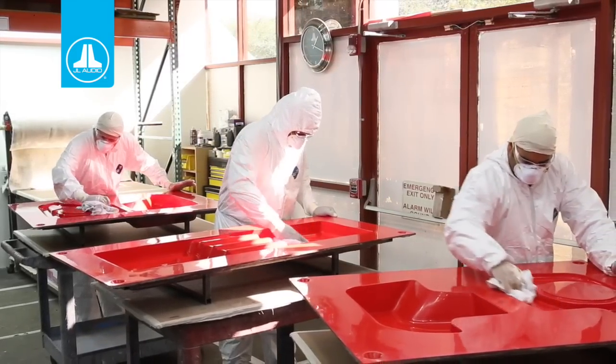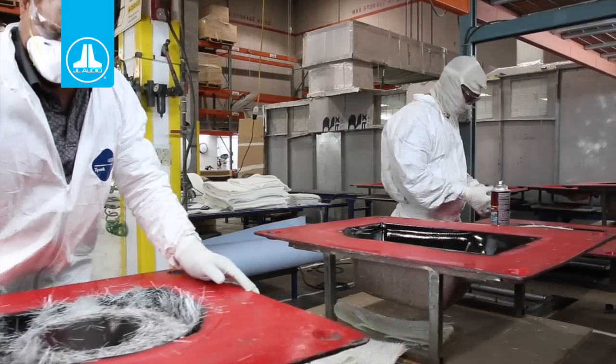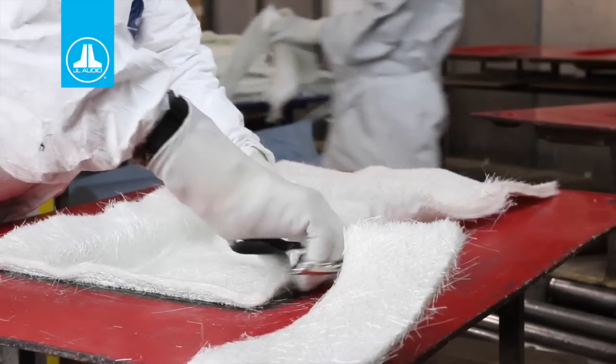JL Audio builds over 100 different Stealthbox models, and it all begins right in this area of our Miramar, Florida production facility. This is where we mold the fiberglass components of the Stealthbox, where we do the finishing of those components and the joining of them into a complete enclosure.